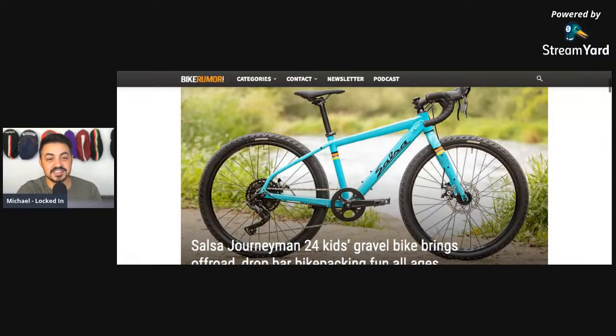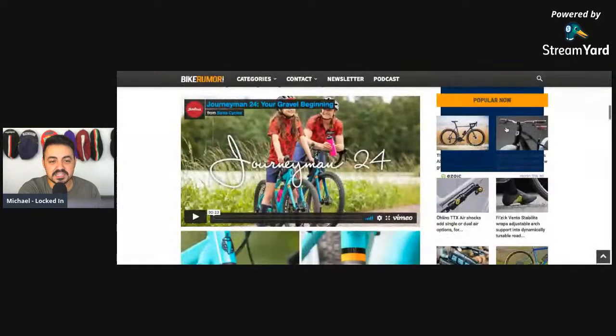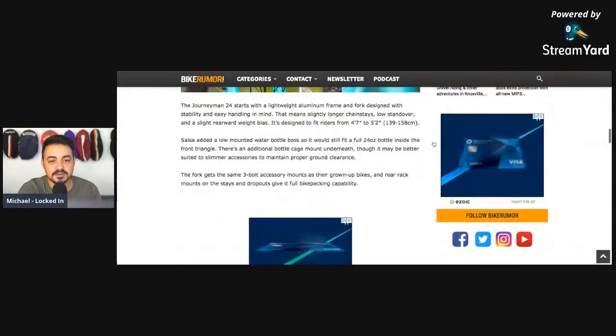And this is honestly a super awesome bike. It is a 24-inch wheel. It is spec'd with some Terry Vale tires. Still has down tube mounts. Only 1 bottle cage, obviously because of the frame size. I get that. I think they should have added the top tube mounts. This is going to come spec'd with the microSHIFT, I believe it's an 8-speed drivetrain.